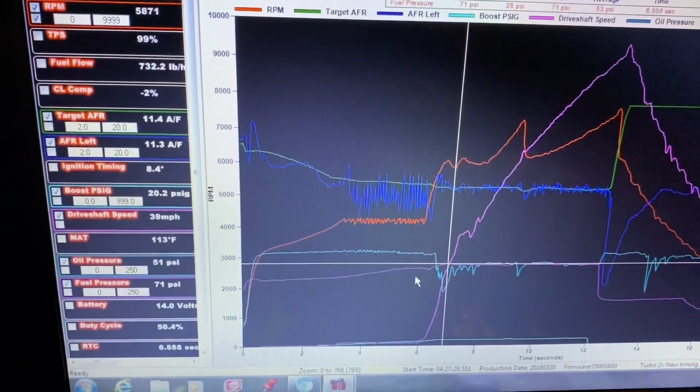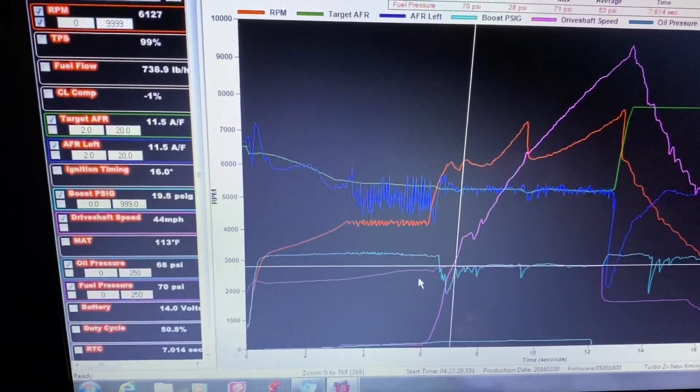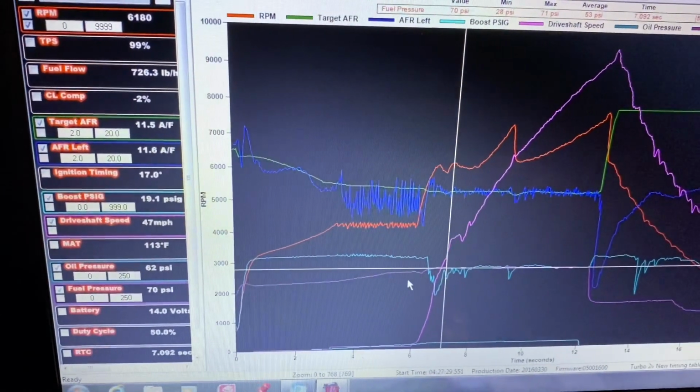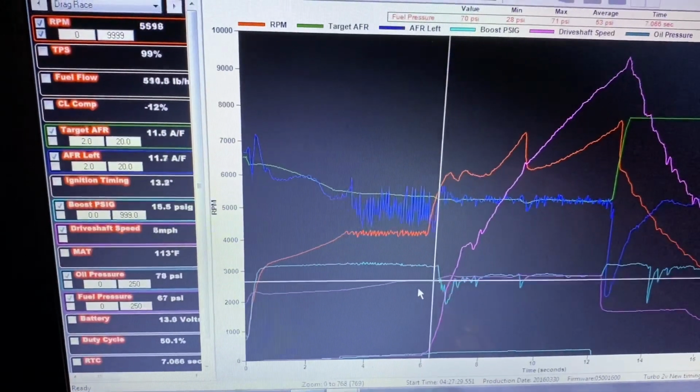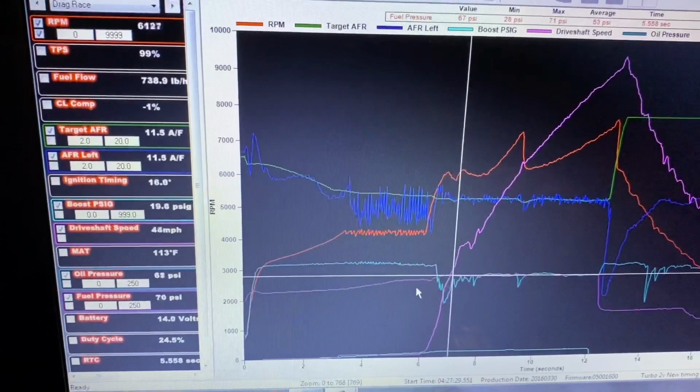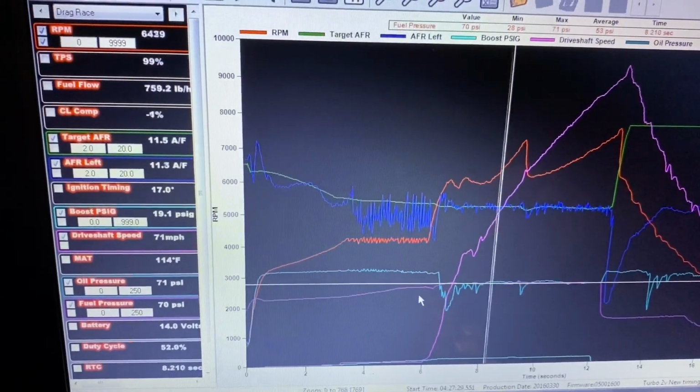So that the timing helped. I think when the timing pulled, it kind of helped the chatter and the car regain traction on its own. Because I was 100% TPS, I think, the whole first part. Yep, 99%, whatever. And from there, it was pretty good.